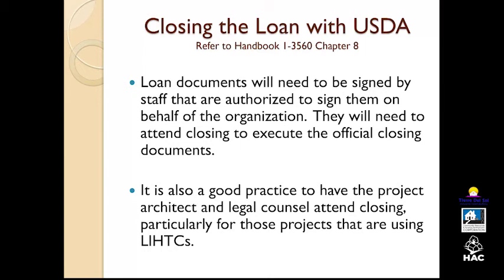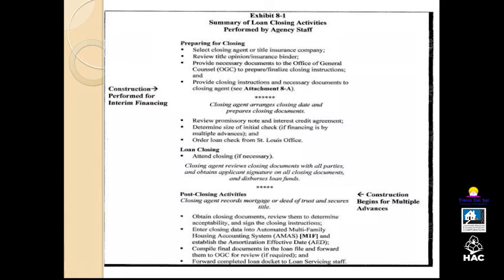So we finally get to the point of closing the loan with USDA, and I think one of the most important things is to become very familiar with the Handbook 13560, Chapter 8. This is an important part of the process, so it's best to be aware of what you are going to need to do in order to close the loan. So, of course, at loan closing, all of the loan documents are going to be signed. Rural Development is going to require that the person who's authorized to sign them on behalf of the organization be present at closing. And it's also a good idea to have your project architect or legal counsel attend, particularly if you're using complicated financing such as low-income housing tax credits.